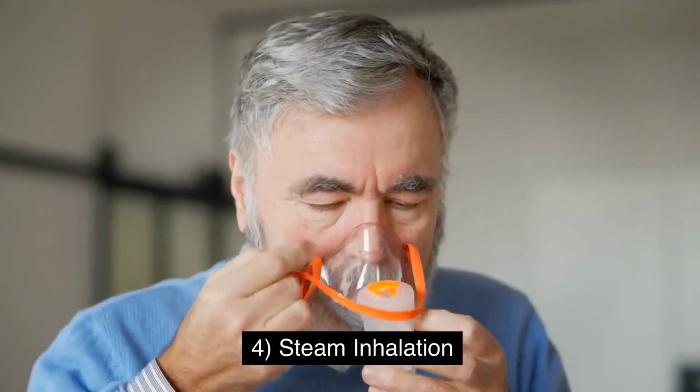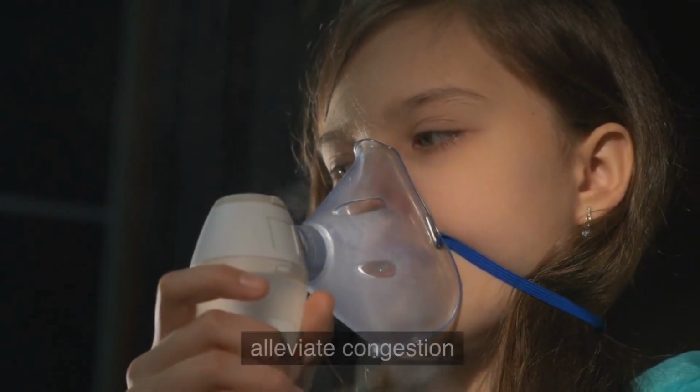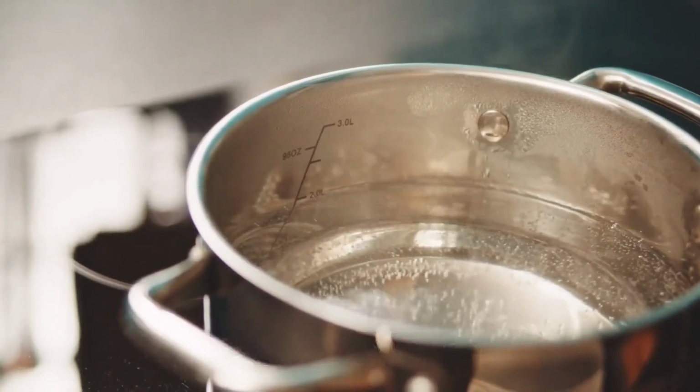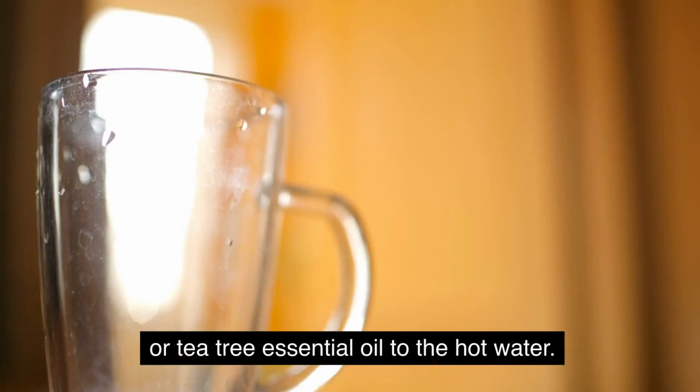4. Steam inhalation. Steam inhalation is a great way to alleviate congestion and soothe a sore throat. Step 1. Boil a pot of water and pour it into a heat-proof bowl. Step 2. Add a few drops of eucalyptus or tea tree essential oil to the hot water.